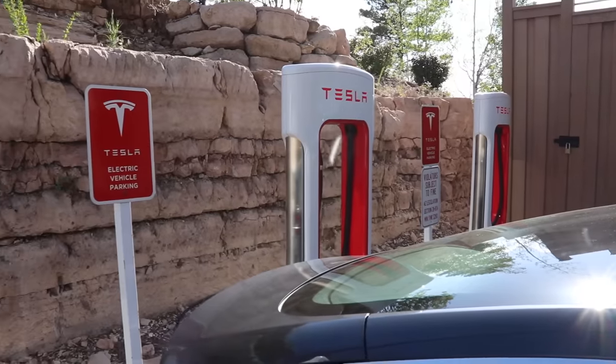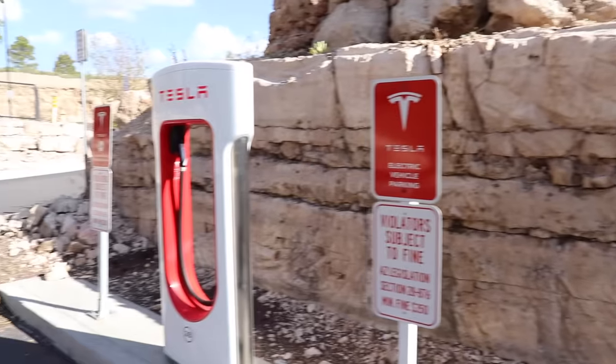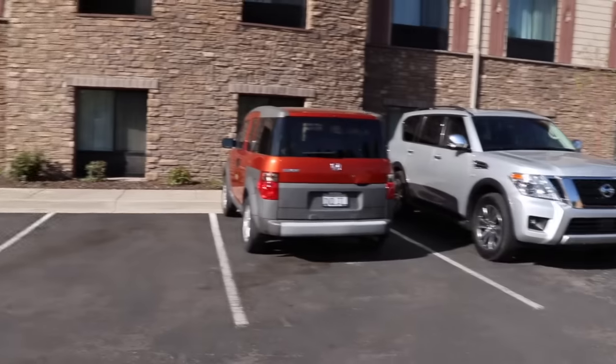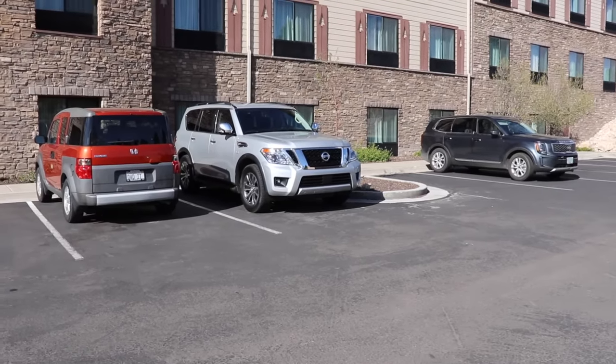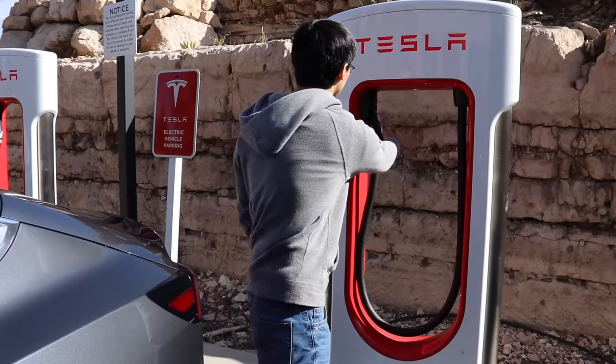Superchargers are a place where you can charge your Tesla super fast, for super cheap, or free sometimes. The only bad thing about them is that they're placed near or in normal parking lots, where broke people and their gas cars are. Gross! Use this to your advantage to show off even more.